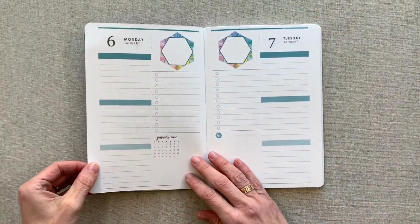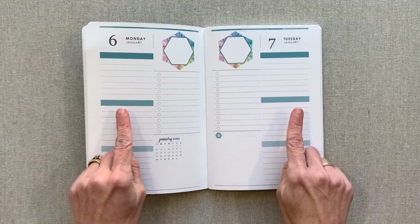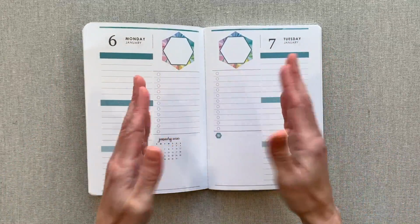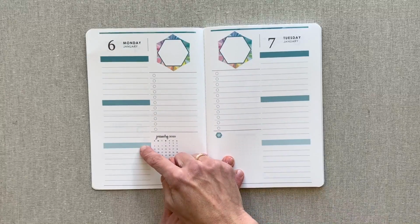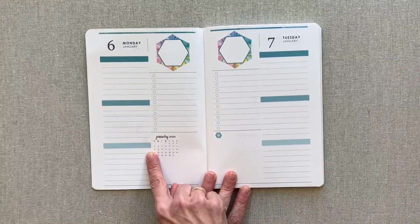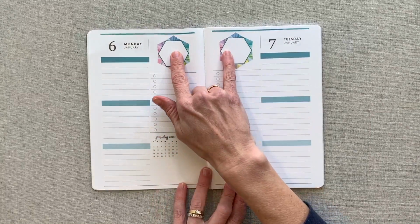This is what their layout looks like for Monday through Friday. You have kind of a mirrored design, as you can see. So your page is not the same every week. It's flipped for the other side. You have your 3 lines, which you could divide into any categories that you want. And then your to-do list, you have a monthly calendar on one side and then a blank note space on the other. You can use the hexagon for anything you want.